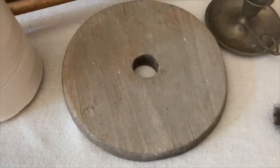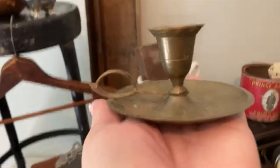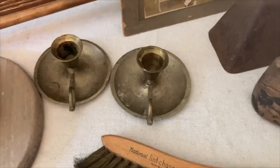And then I found these cute little brass candlesticks. I've never seen one like this before. Really tarnished. This one is a little bit bigger, and I'm going to sell those. So far, all the other stuff I'm keeping.